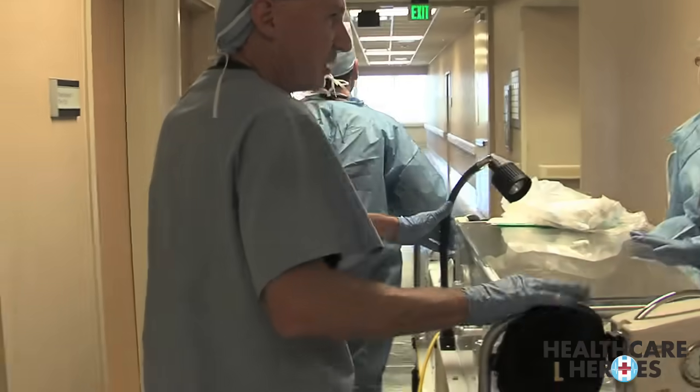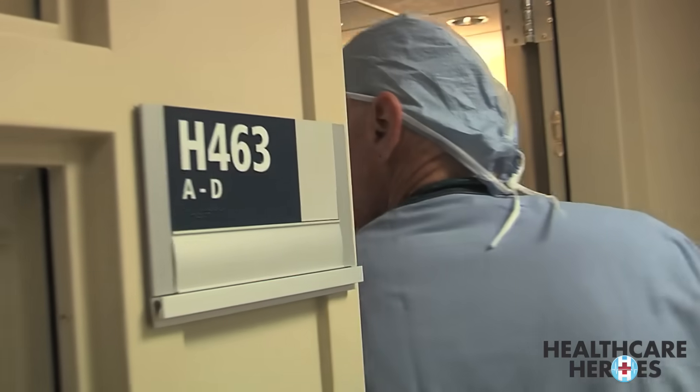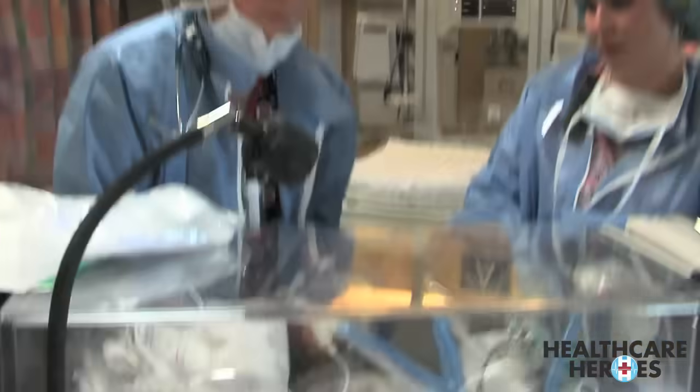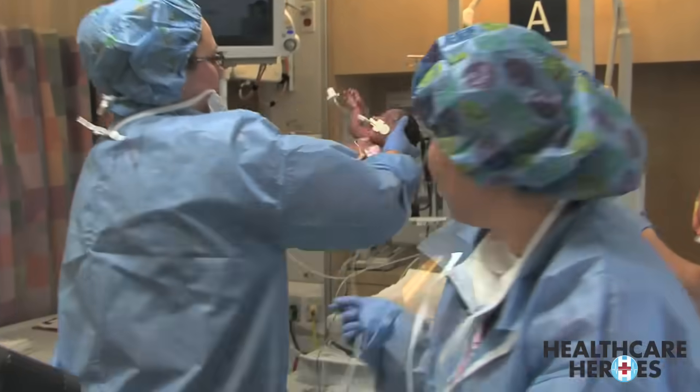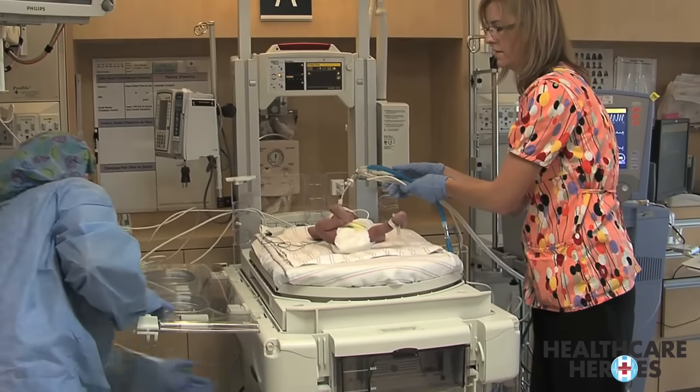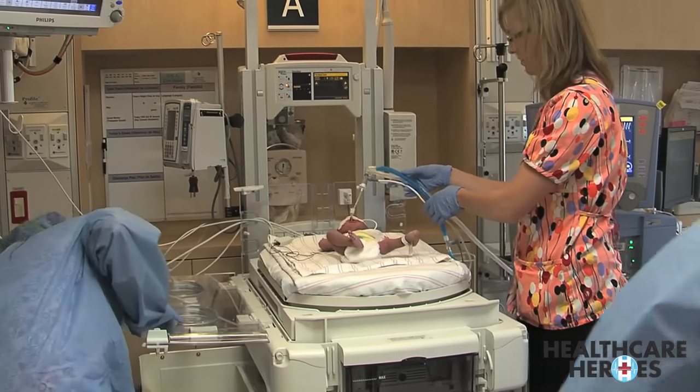Erica, we have Robin setting up the ventilator. Yes, we do. Okay. We then brought her back to the Neonatal Intensive Care Unit. So we anticipated a baby who was going to be quite well and not need very much support. But that wasn't the case. The team will spend the next several hours helping the baby breathe.